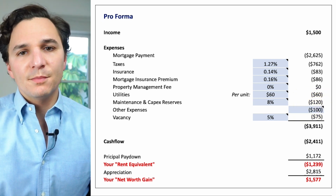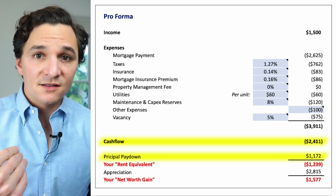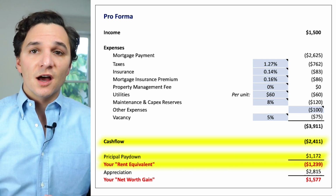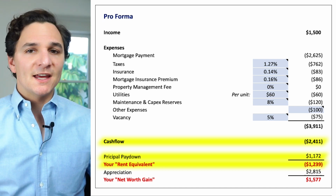This creates a monthly out-of-pocket cost of $2,411, of which $1,172 comes back to my clients in the form of principal paydown. This creates a rent equivalent of $1,239. That's the $1,239 that, like rent, leaves my client's wallet and never returns.